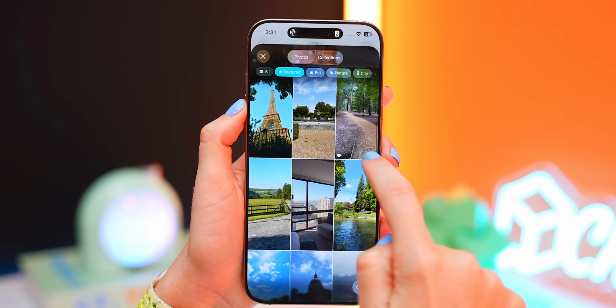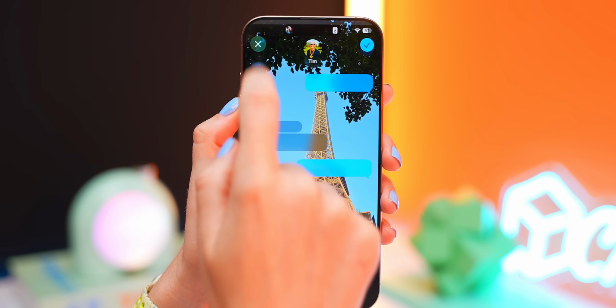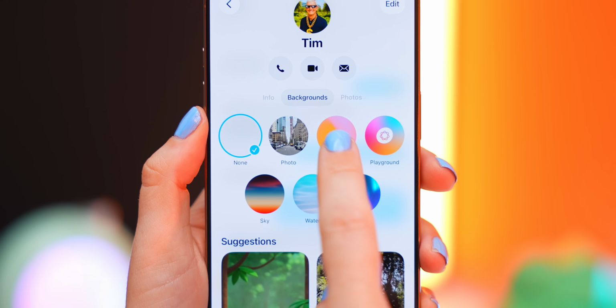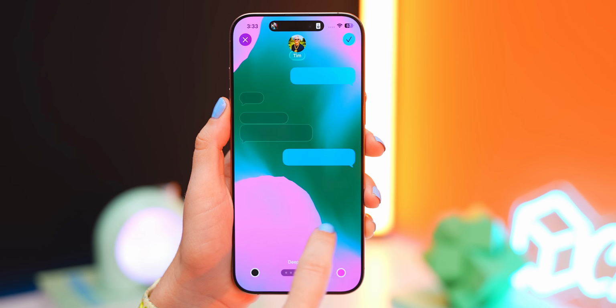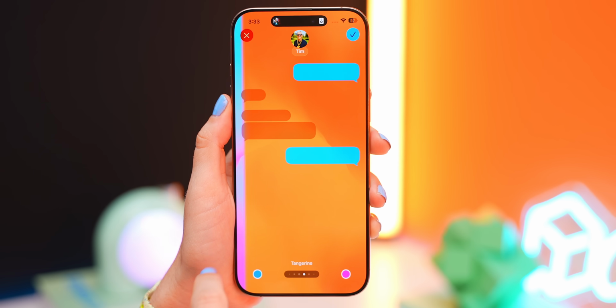So the first option you have is to pick one of your own pictures, and I suggest you try to go for something that's not too busy. But the real magic is in these preset animated options. So there's this awesome color background where you can choose between a bunch of different options, or you could even pick the 2 colors yourself. But as you can see, the wallpaper just slowly and subtly animates behind the scenes.